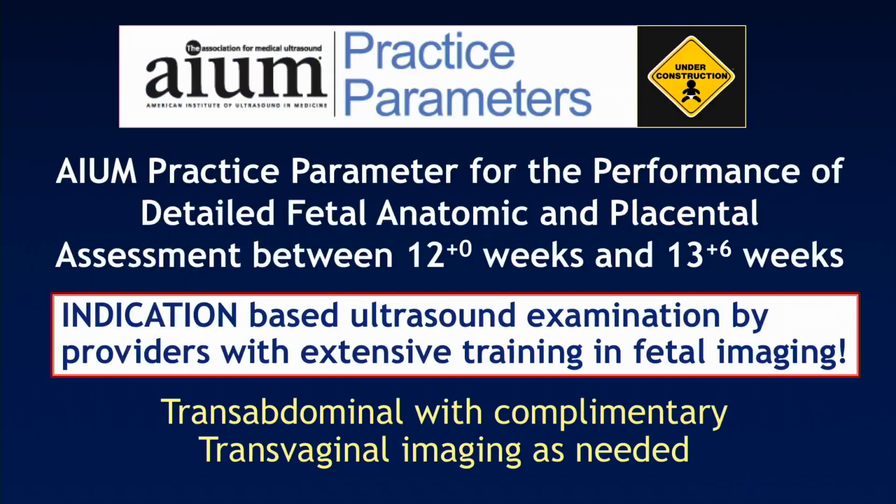So in our first trimester anatomic practice parameter, we've decided by expert consensus, and looking at the practicality of performing the study, that you should start with the transabdominal approach and complementary transvaginal imaging is needed. If you don't see a structure or if you're otherwise worried about the fetus, you should be liberal in pulling out your transvaginal scan, but it's not mandatory.